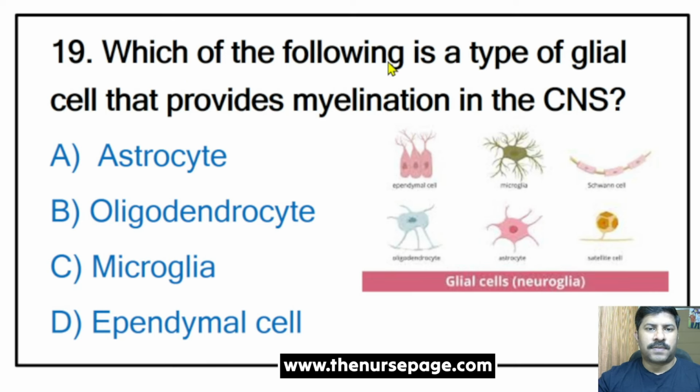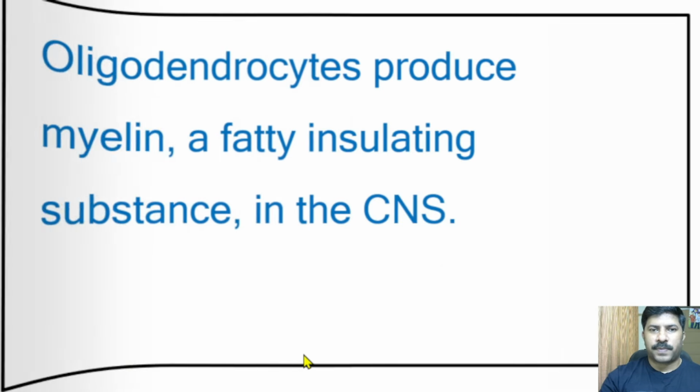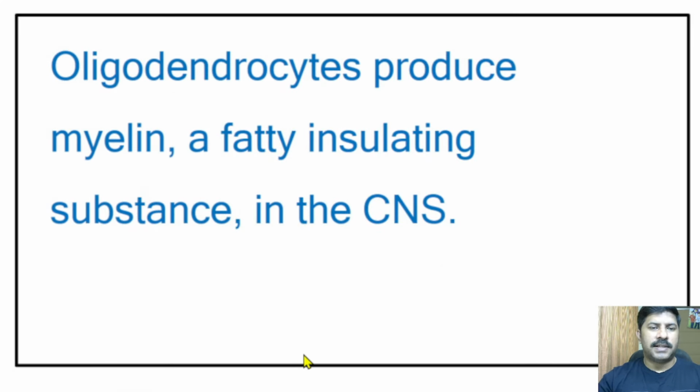19th question. Which of the following is a type of glial cells that provides myelination in the central nervous system? Astrocytes, oligodendrocytes, microglia, ependymal cell. Here the correct answer is oligodendrocytes. Oligodendrocytes are a type of glial cells that provide myelination in the CNS. Oligodendrocytes produce myelin, a fatty insulating substance in the central nervous system.